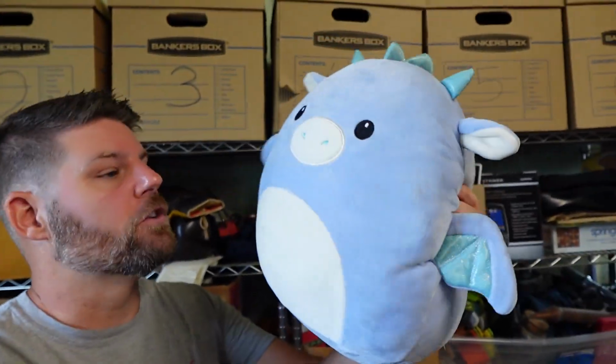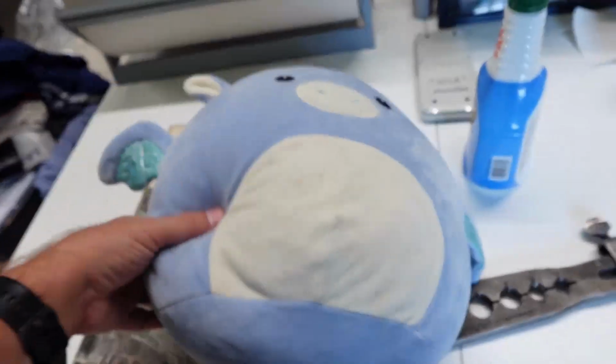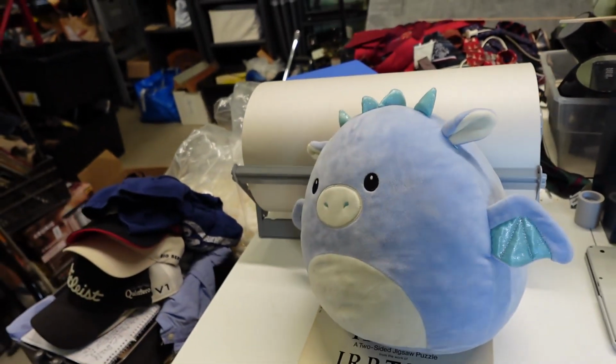This is Dane the Dragon. I think his name's Dane. Picked this up for $1 at a yard sale. Yeah, Dane the Dragon. He's used, so there's some staining on the front here. Of course, I disclosed. Sold for $15 plus $15 free shipping on that one.